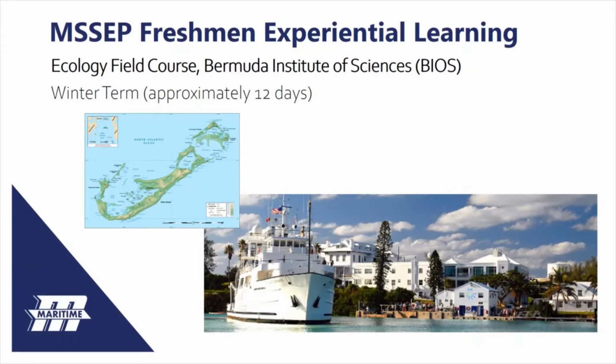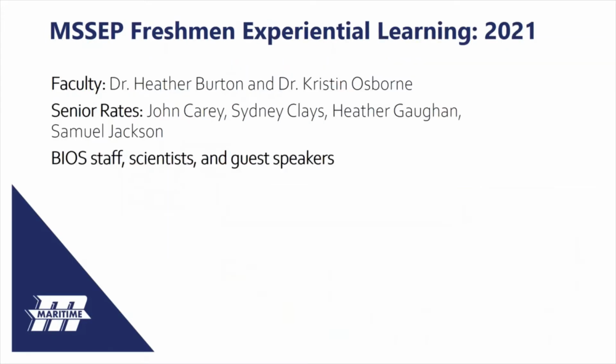And you can see in the image here, the campus is absolutely beautiful, lots of students out on the pier there, and in the same photo, you can see their research vessel, which we often are able to get a tour of. For 2021, the faculty who will be teaching the course, including myself and also Dr. Heather Burton, both of us have been teaching the BIOS experiential learning since we started. This will be our fourth year going to BIOS.